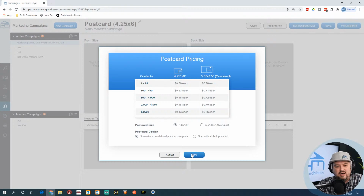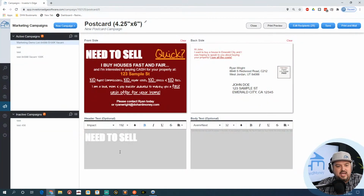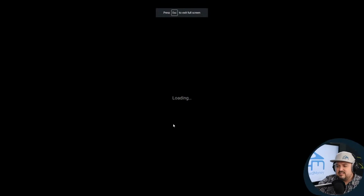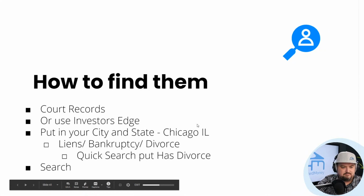You just come here, decide which postcard you want, select it. It's already got your contact information in there if you've done it right, and you just hit the send key and it'll send it out to all those people that you just found. So, or you can go down to the county courthouse records, take a pen and a piece of paper and a legal pad and just start hammering through them. That's the hard way to do it. The Investor's Edge is the easiest way. Just depends on what you're looking for as far as what's the most efficient for you.